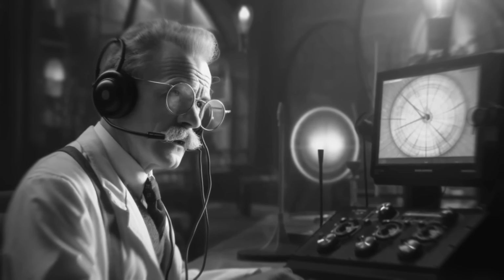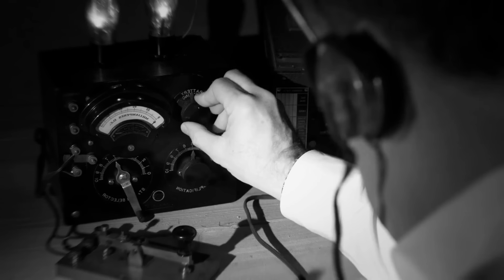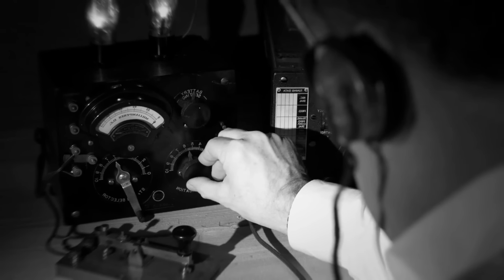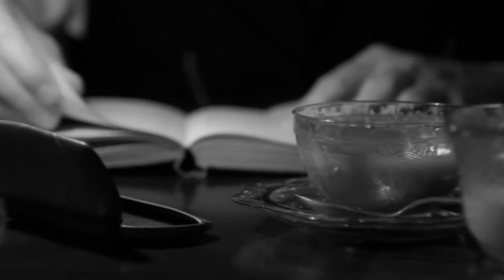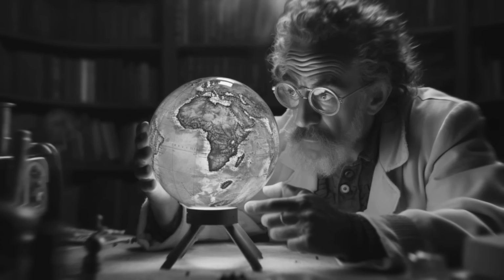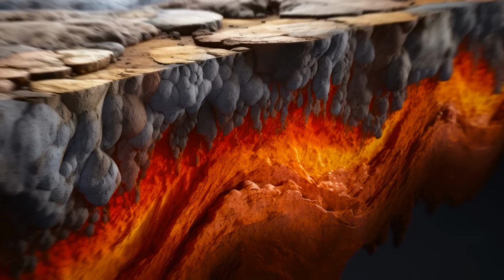Imagine you're listening to the sound waves with your special seismology machine. Suddenly, you hear a strange sound like a ping. It's different from the other sounds you've been hearing, and you can't explain why. You keep listening and you hear the ping again and again. You start to realize that this ping is happening every time the sound wave hits the Earth's center. You study the data more and more, and finally, you figure it out. The Earth has a solid core. This discovery was a big breakthrough and helped us better understand what's inside our planet and how it works.